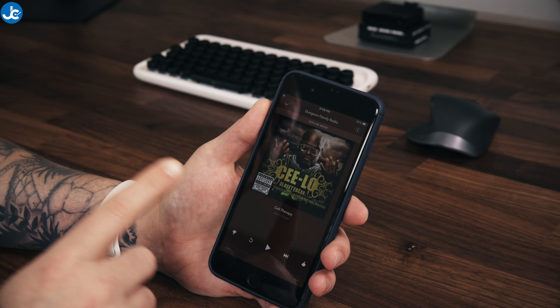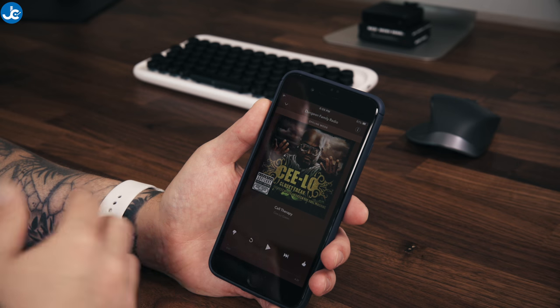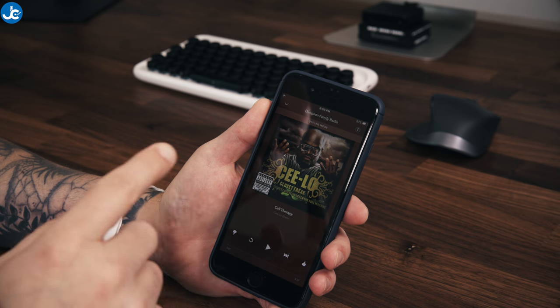Another thing is, if you choose to get Pandora Music through iOS, you're gonna pay $2 more than just going to their website on your desktop and signing up that way. So I recommend going through your desktop. It's like $9.99 a month versus like $11.99 through iTunes.